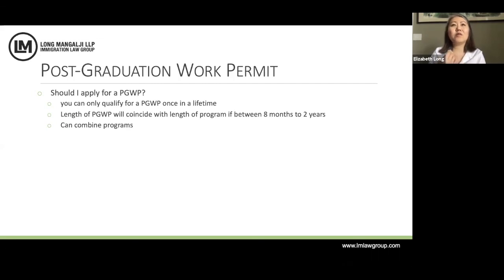So what can you do if you're already in a 1-year program? Well, if you're in a 1-year program, you can do another 1-year program as long as you finish the second 1-year program within 2 years of completing the first 1-year program. And those two can be combined where you can get a 3-year work permit at the end. Okay, so that is something that you should consider when you graduate. Just because you qualify for a postgrad work permit doesn't necessarily mean that you should apply for the postgrad work permit right away, because you only get one in your lifetime.